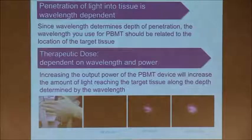Now, I want to end, but I just want to tell you the other thing using this slide, which is that wavelength exclusively determines depth of penetration. It's wavelength. Don't let anybody tell you anything else. It's not pulsing. It won't change it. The output power won't make it go deeper. All of that is fantasy. What you do get when you increase the output power are more photons along that given depth. And that allows you to regulate the dose you want to get to these deep tissues.